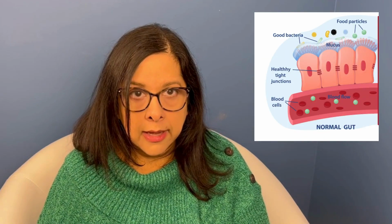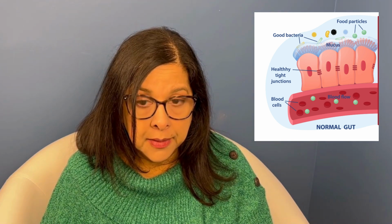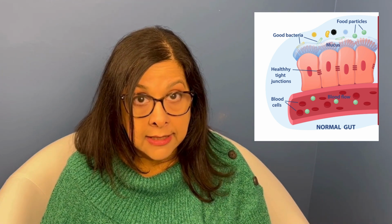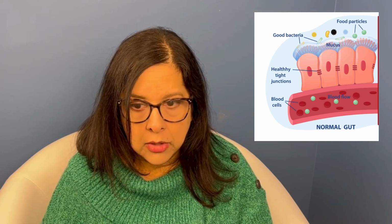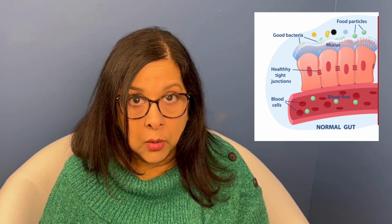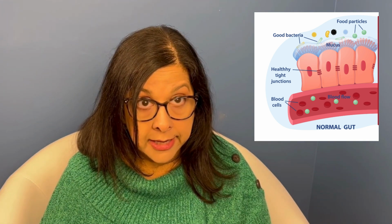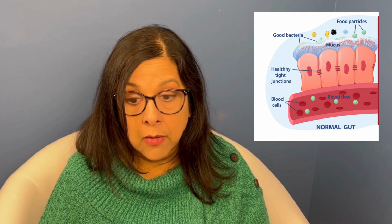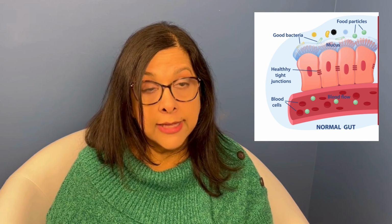Well, if you take a look at this graphic here, you can see in the normal gut, the enterocytes are close together and they are connected by something called a tight junction. The enterocytes have a very important job because this tight junction has to be optimal. That way, only small molecules can go through the cell, and the small molecules that can actually fit through are vitamins, minerals, and nutrients.